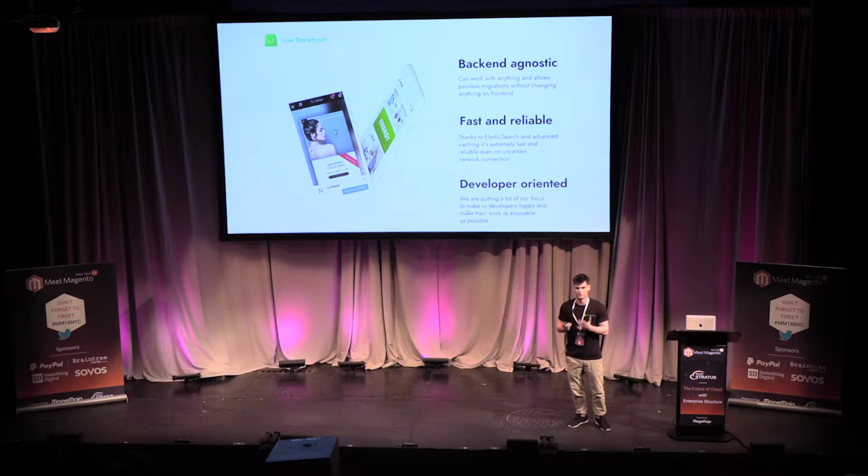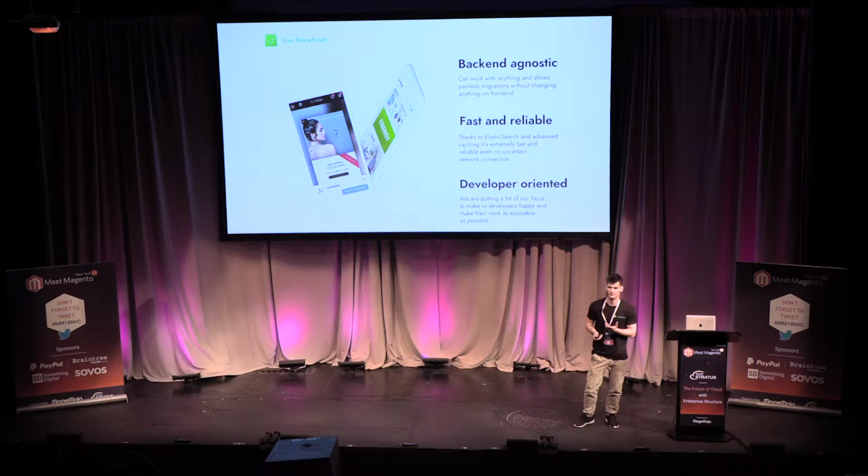So developer experience is one of our priorities. We want developers to be happy. We want them to learn cool things on the latest technology stack. And I'm a developer, so I believe if developers are happy and they are motivated, they want to work, then everything else is just a piece of cake.